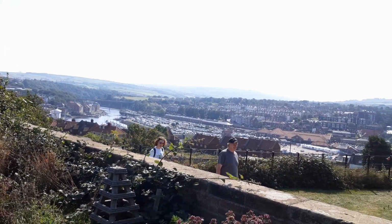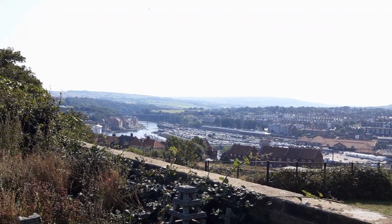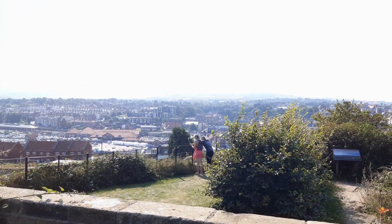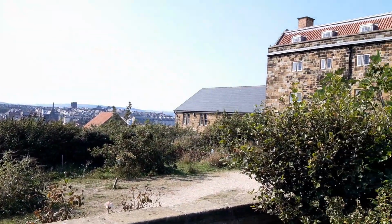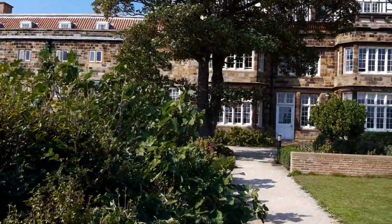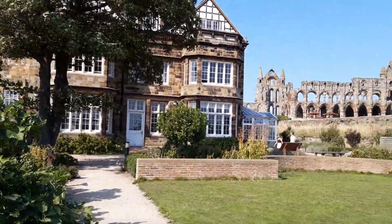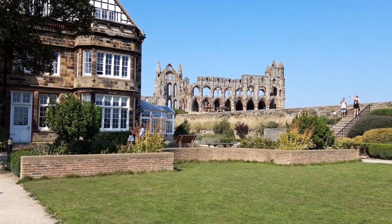And we're still here in the grounds of the Abbey, guys, and if you're here, that's your view there. That's the Whitby town. And this is one of the two buildings that the rich Cholmley family, who acquired the Abbey grounds, built. It's the abbey there in the background.